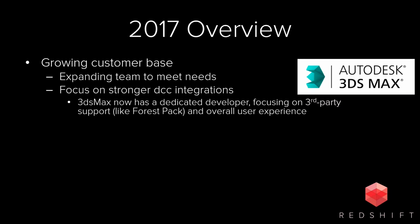First off, 3ds Max now has a dedicated plugin developer. He's been listening to the 3ds Max community to make the integration stronger, less quirky, and add more features. He's also been working on better third-party integration support, for things like Forest Pack.